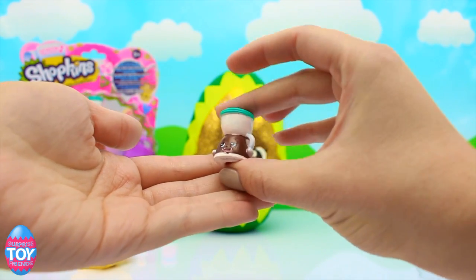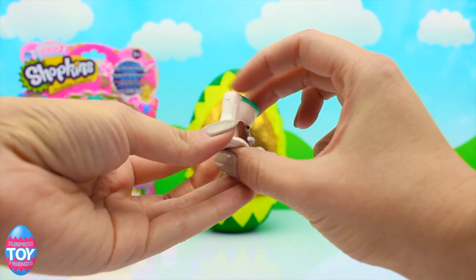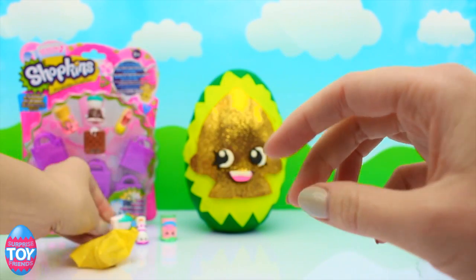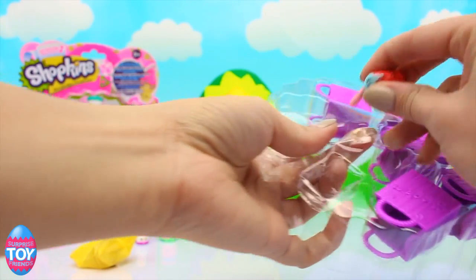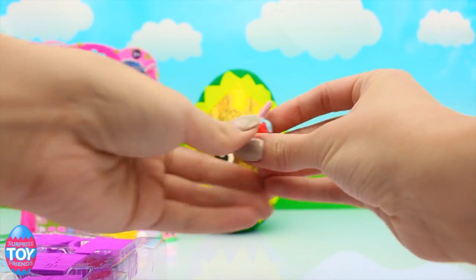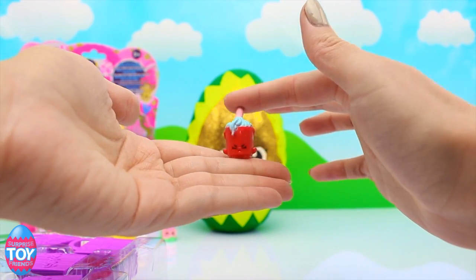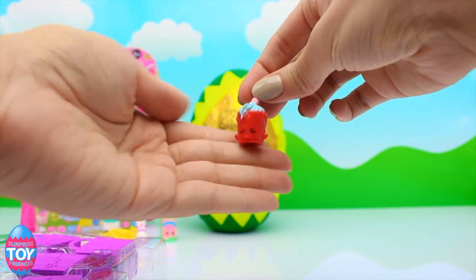Drips is a common. And that's Molly Mops. That's Molly Mops in red. And Molly Mops is from cleaning and laundry and is rare.